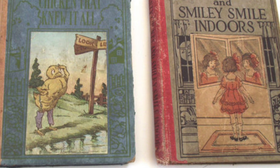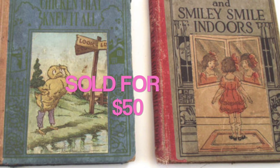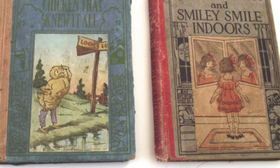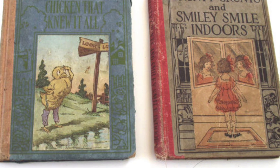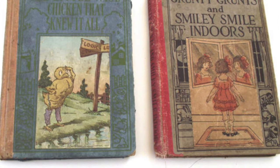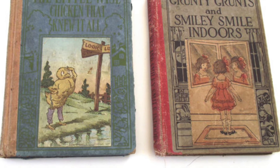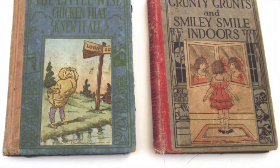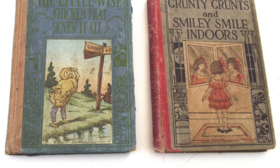And well, these were pretty worn too, but they're also pretty old and pretty cool. These were 2 vintage children's books. I sold the set for $50. And what were the titles on these? I don't know, Grunty Grunts, and I don't know. So really kind of cool older children's books. You don't find as many, I feel like, children's books in decent condition. I won't say great condition, but they get pretty beat up and worn over the years, so it's pretty cool to find these. These are probably things I picked up at a library book sale.